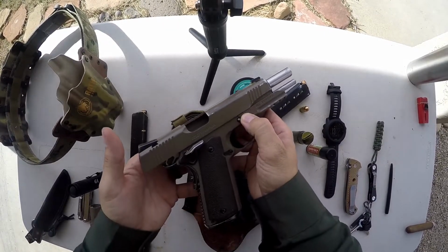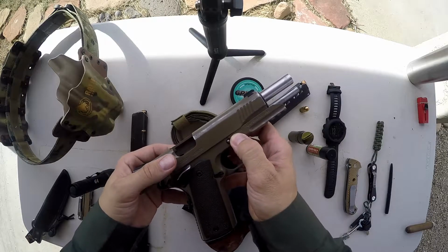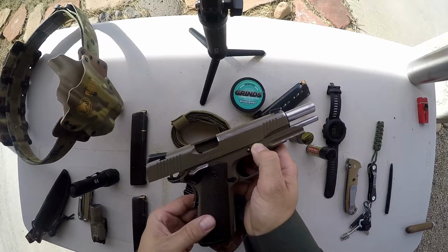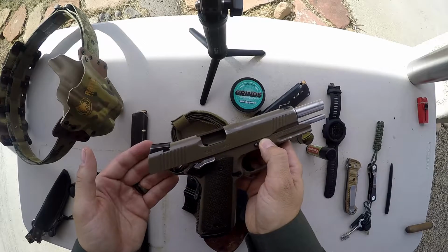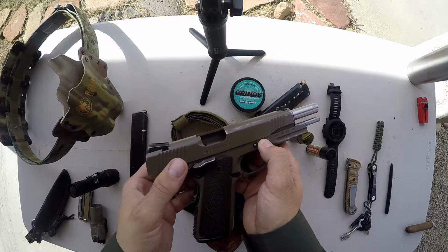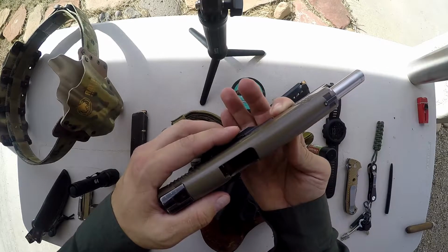My carry gun, personal choice, is a 1911. This is a Kimber Desert Warrior. What I like about it is that it has the light rail option, and as with most 1911s, you can custom fit other additional parts in. I've replaced a lot of the parts with Wilson Combat, such as these wider paddle safeties as well as a wider slide release.